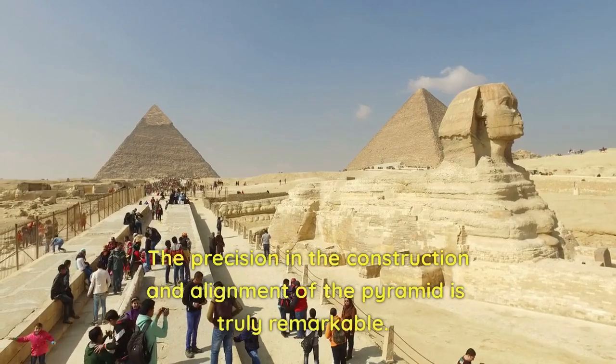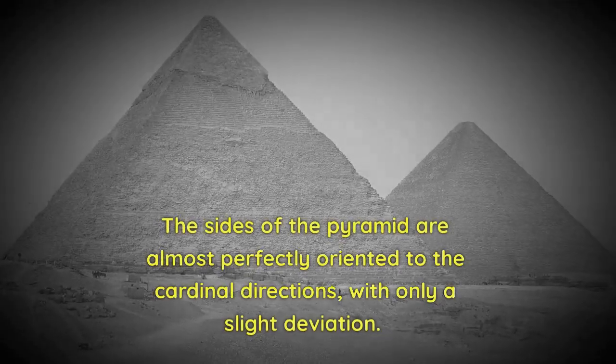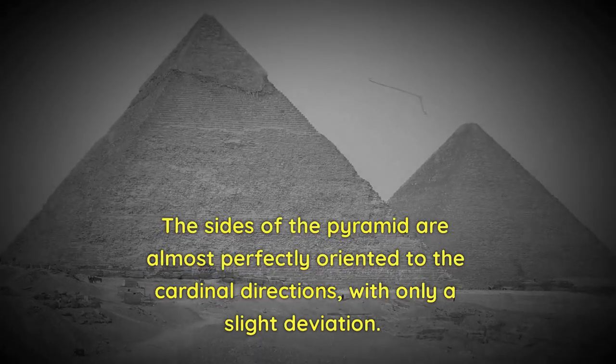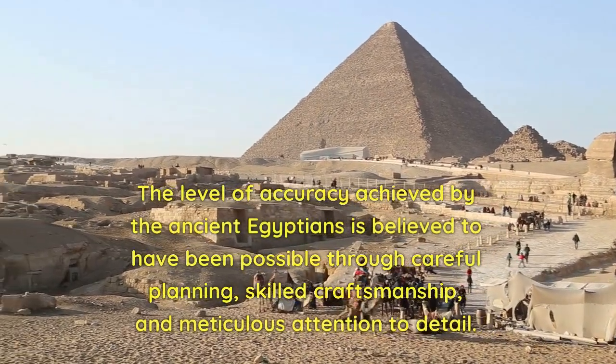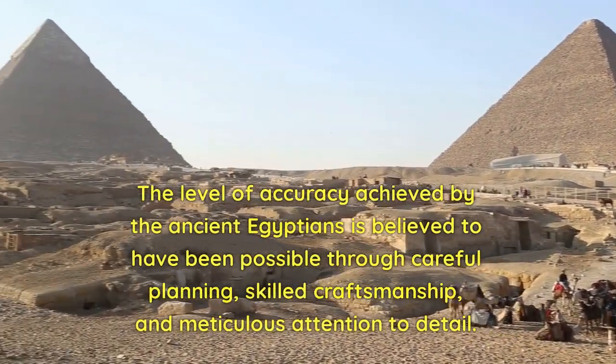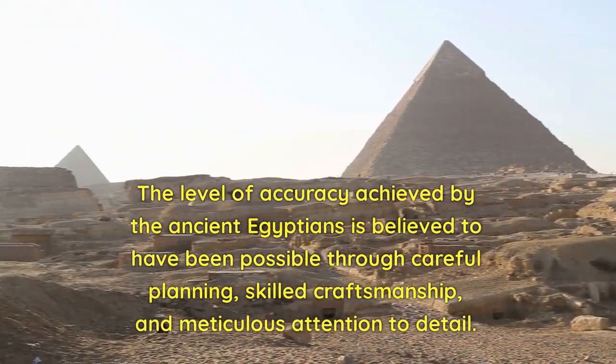The precision in the construction and alignment of the pyramid is truly remarkable. The sides of the pyramid are almost perfectly oriented to the cardinal directions, with only a slight deviation. The level of accuracy achieved by the ancient Egyptians is believed to have been possible through careful planning, skilled craftsmanship, and meticulous attention to detail.